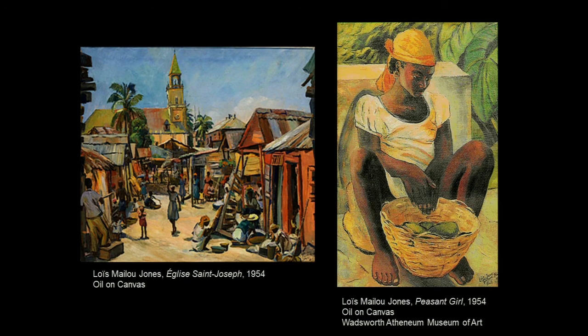A look at the pieces completed in her first few summers in Haiti foreshadow this transformation that takes hold most patently in her work from the 1970s and 1980s. Paintings like Église Saint-Joseph are quasi-impressionist scenes that belied her European training. With her position just outside of the action, Jones establishes herself as an observer rather than an active participant or insider in the square's daily activity.